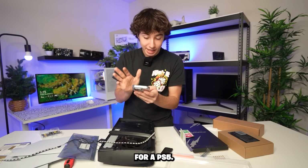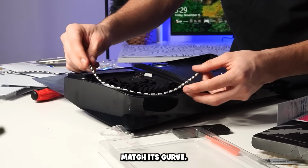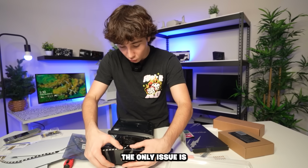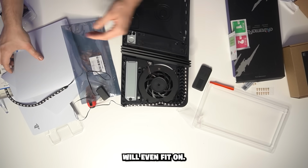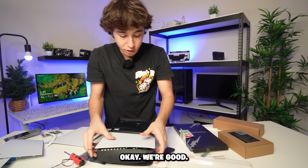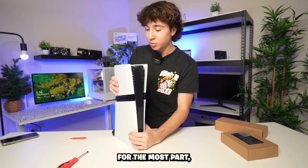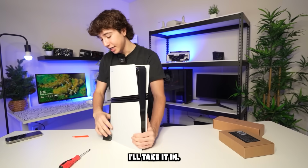This was made for a PS5, and since this is the PS5 Pro, it doesn't exactly match its curve, but I can kind of work around with it. The only issue is I'm worried that now, I don't know if the plate will even fit on. Hopefully it doesn't interfere at all. Okay, we're good. So I have it set up for the most part, and you can kind of see it sticking out on the top, but it ain't too bad. I'll take it. It ain't too shabby.